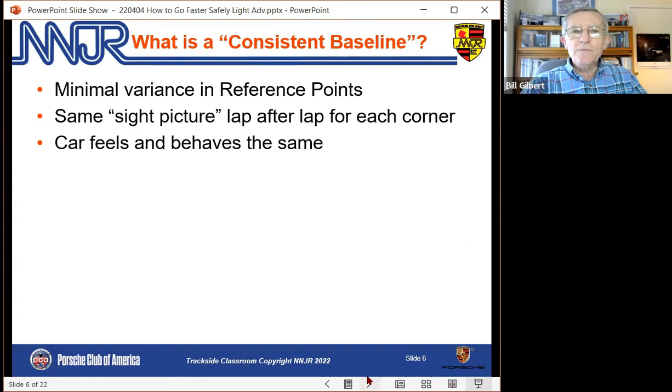And the car is feeling and behaving the same. If the car isn't feeling or behaving the same, then we can't be consistent. So those are some kind of markers, if you will. So how do we measure that?